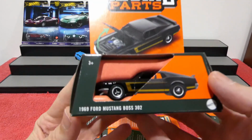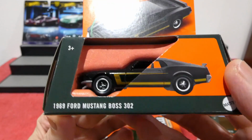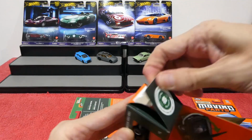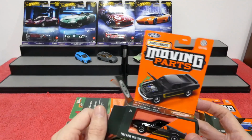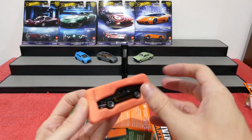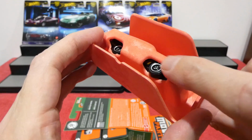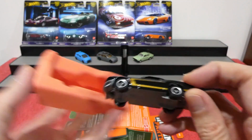Grab this one, which is the 1969 Ford Mustang Boss 302 in black and gold. Also has the opening bonnet there as well. Let's get this one out and see what this one looks like. Oh, very excited to see in the engine bay of this one now. Pop that over there. Pop these out. Have to make sure that you actually pop it over this bit there, or else you could end up bending the wheels on these.